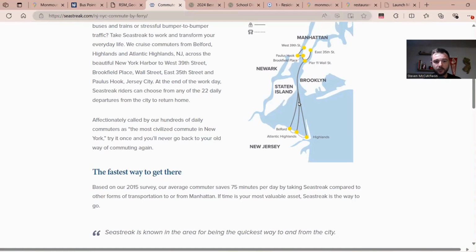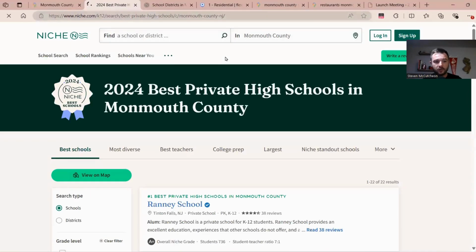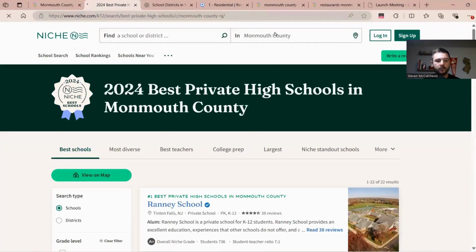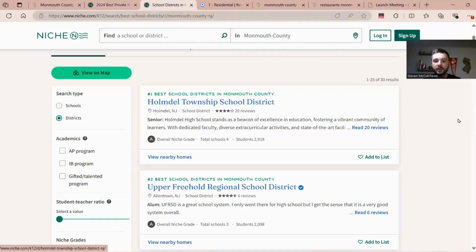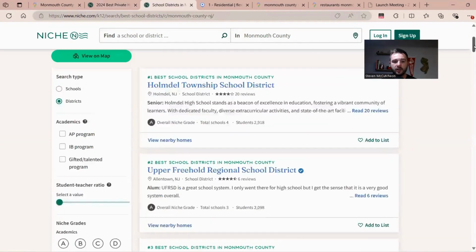Next up, we're going to want to cover the school districts in Monmouth County, and this is going to be a big reason why a lot of families move into our area. So first off, we'll do public schools first. The best public school district we have here is going to be in Holmdel. That's rated number 1. This is all going to be according to Niche.com. Some people use GreatSchools, use whichever website you want, but I'm just going off Niche. So we have Holmdel taking the top spot.